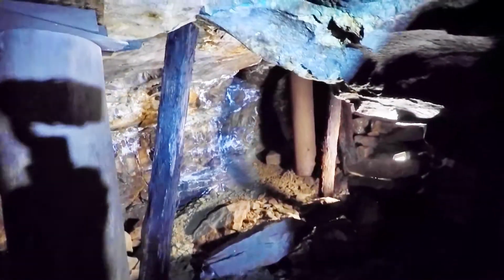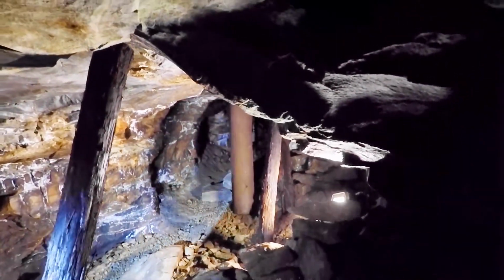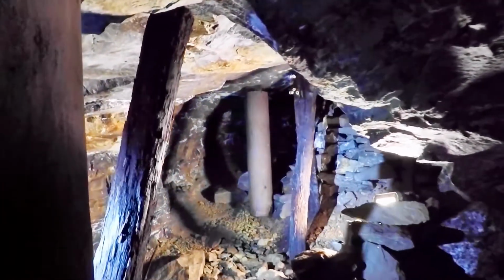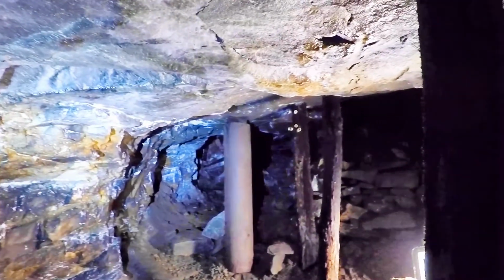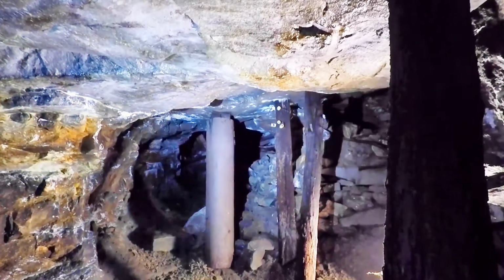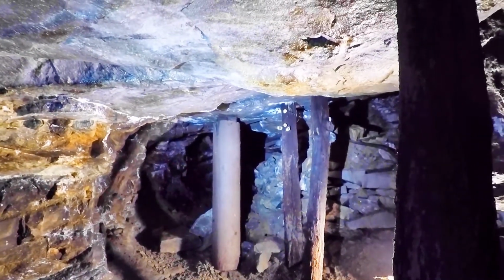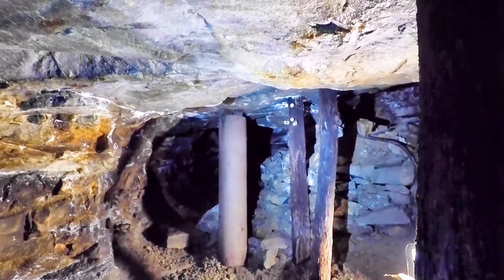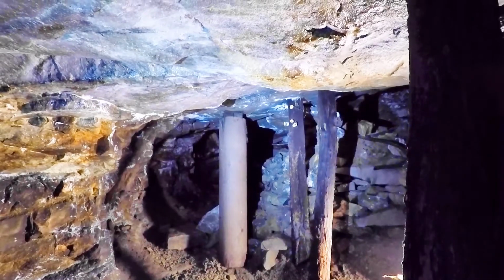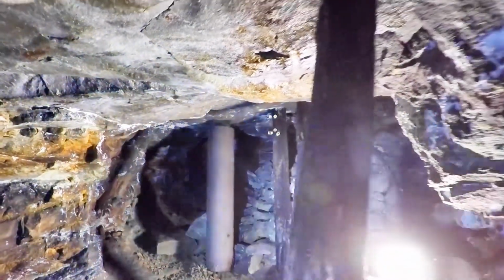If you go up here, you can see one of these nice old tunnels as they are going back uphill. You can see some of the old mining timber, and you can even see some of the old porcelain insulators that they used the first time they electrified this place back in the year 1900. They just repurposed the old mining timbers to act as kind of poles for stringing the electrical wires.